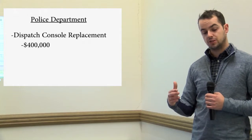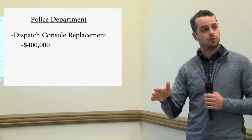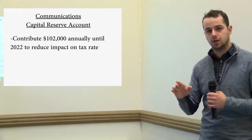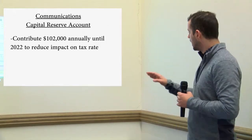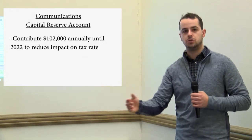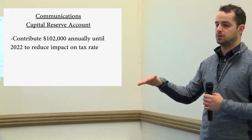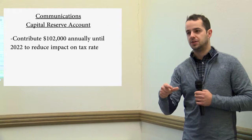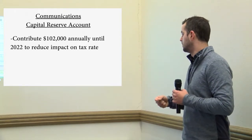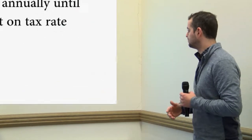The approximate price for this dispatch console replacement, it's a complicated technological system, is around $400,000 with some escalation built in. So what's being proposed is to create a communications capital reserve account. And we're planning to contribute $102,000 to that annually out to 2022, so that when the time comes, there won't be a large impact to the tax rate. I will also note that although the dispatch console is the primary project here, there are potentially some other expenditures that might come out of this at a later time, including some radios and other communications-related devices.